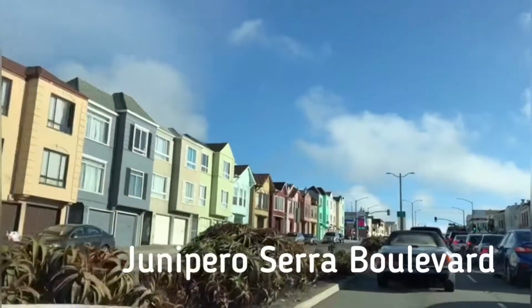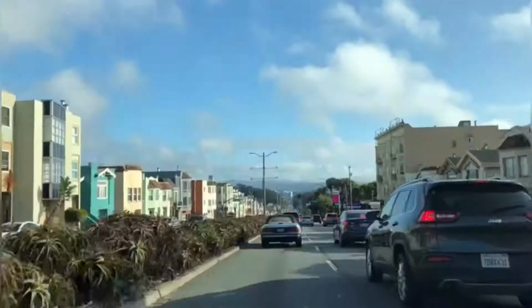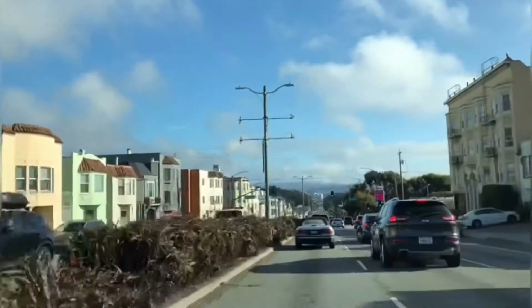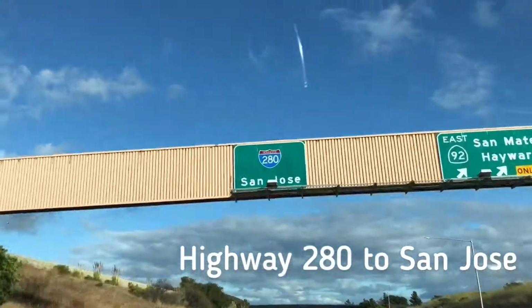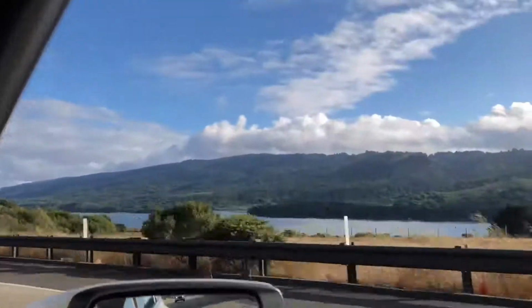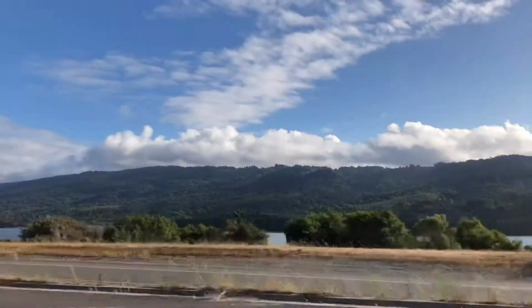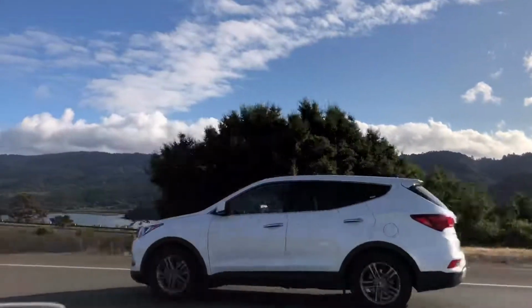After hanging out in the mall, we started to drive back to the South Bay. Look at these colorful homes. They are so pretty. Many people left their heart in San Francisco. I did. What about you?